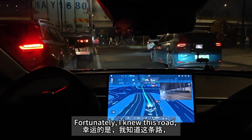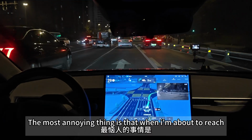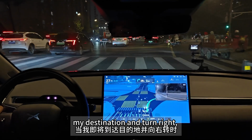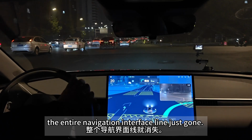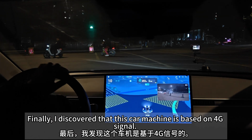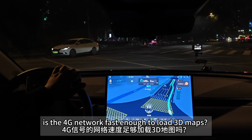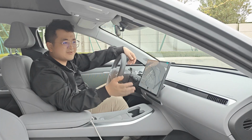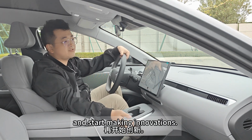Fortunately, I knew this road, so I turned right and entered the correct lane. The most annoying thing is that when I'm about to reach my destination and turn right, the entire navigation interface line just gone. Finally, I discovered that this car machine is based on 4G signal. I would like to ask Xpeng, is the 4G network fast enough to load 3D maps? Xpeng, please keep doing the basic function well and start making innovations.